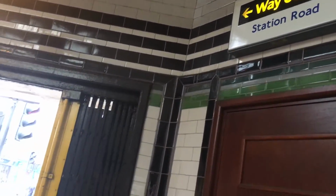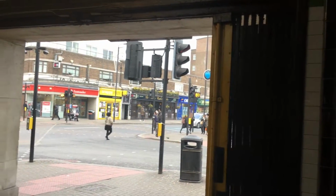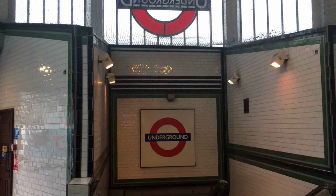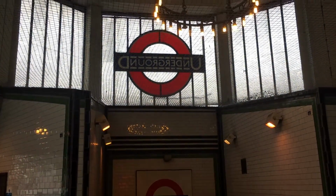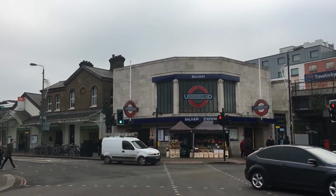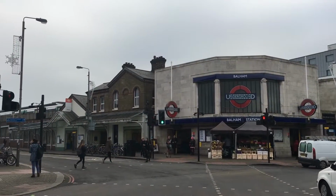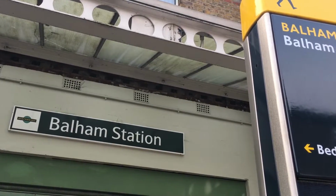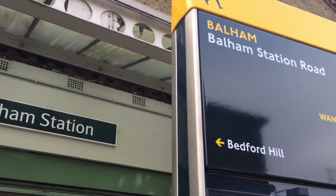Holden designed the surface level buildings from stations from here to Morden wholesale. Many of the structures that we'll see in subsequent videos share similar shapes and design features. The clean-cut modernist lines of Balham Tube marks a stark contrast to its next-door neighbour, the late Victorian-era Southern Railway Station.